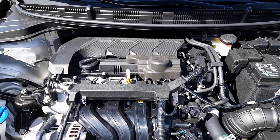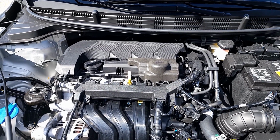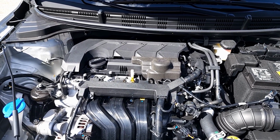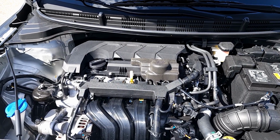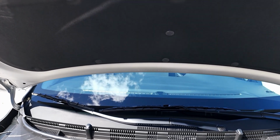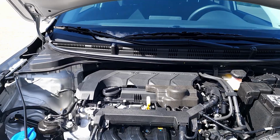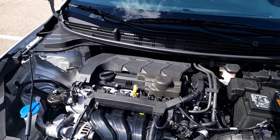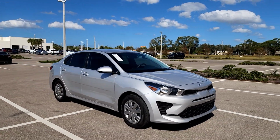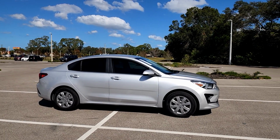1.6 liter 4-cylinder multi-port injection engine, 120 horsepower, 112 foot-pounds of torque, mated to an intelligent variable transmission. Again, this is not a speed demon, but it is covered by the 10 years, 100,000 miles powertrain warranty. Underneath the hood itself, you find some noise insulation, and of course, it is a propped hood. As far as the size of this vehicle, it's 173 inches long, so this is not a tiny vehicle.